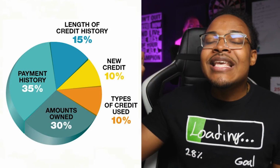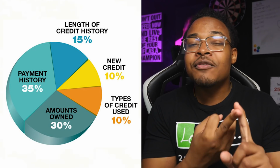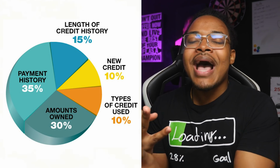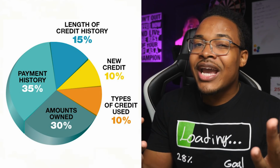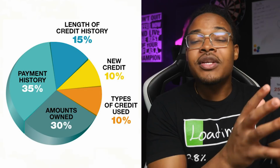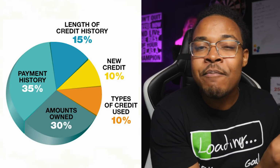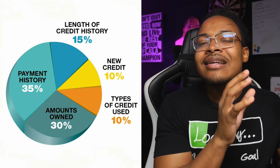Now, for everything else, for example, length of credit history, new credits, and also types of credit, basically, as time passes and you get older with credit, this is going to be built automatically. But as you can see, it's only around 35% of your credit score, while the other parts we're actually focusing on are around 65% of your entire credit score. And that's why we're focusing on that with this entire system.